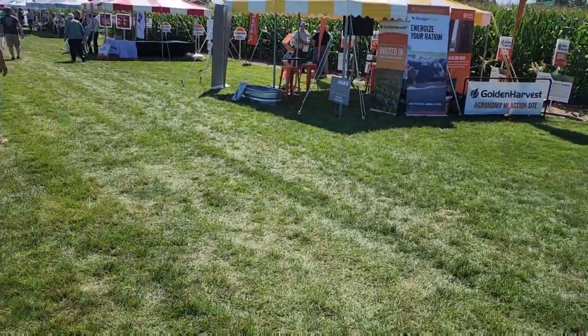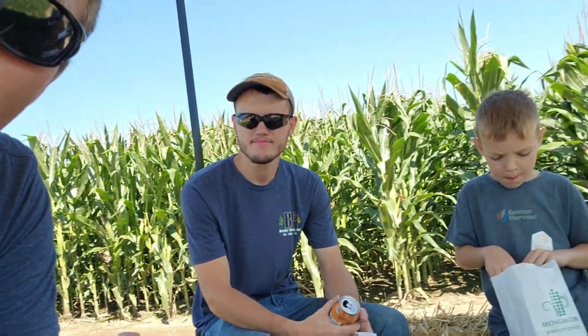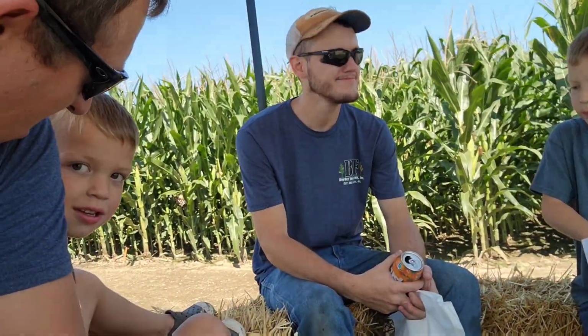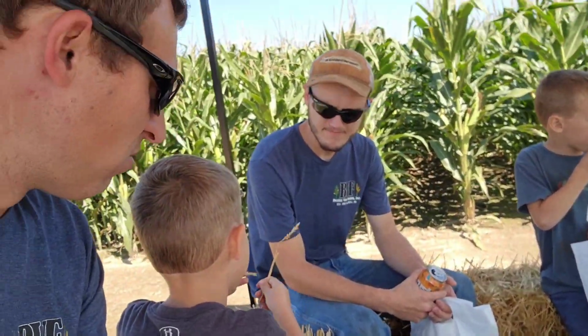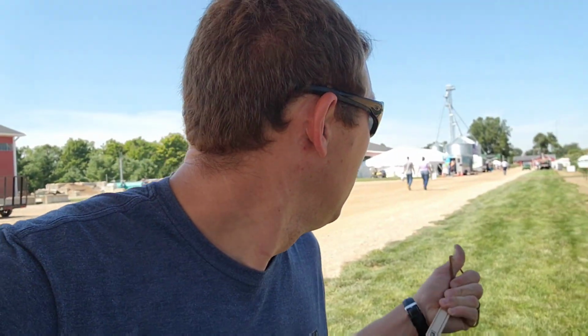The boys are getting a little tired. We needed a break. We made it through the seed booths, and they have comfort stations. So we're taking some comfort, sitting on straw bales, giving the boys a break. We're about through the show. There's some stuff in this building and tent behind us. I don't know if there's any other real exhibitors over there or not outside, but we'll go check that stuff out and then start heading for home probably. It is noon. We'll probably stop somewhere for lunch on the way home rather than buying expensive food here because I'm cheap. That's just the way it is.